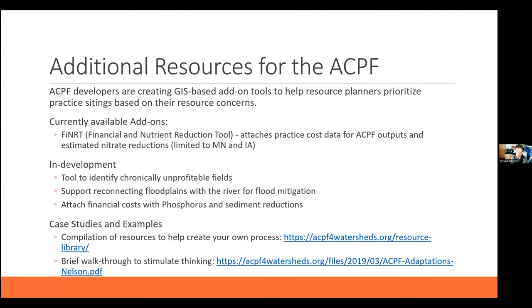Currently available add-ons include a tool called FINART, which stands for Financial and Nutrient Reduction Tool, which attaches practice cost data to ACPF outputs and estimates nitrate reductions. It is limited to Minnesota and Iowa right now, but has the opportunity to be expanded to other states depending on interest. And in development currently are tools to identify chronically unprofitable fields, support reconnecting floodplains within the river for flood mitigation, and attach financial costs to phosphorus and sediment reductions.